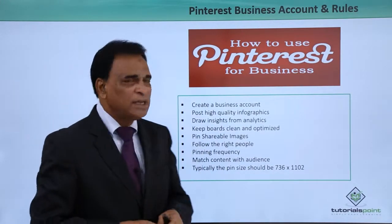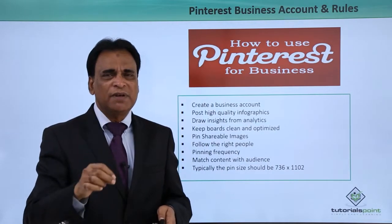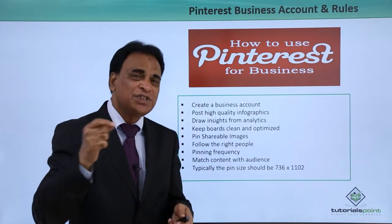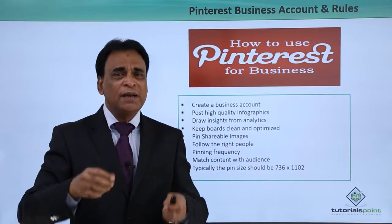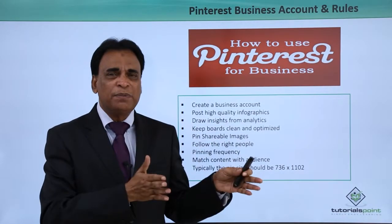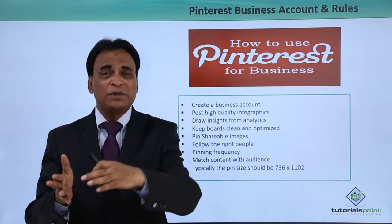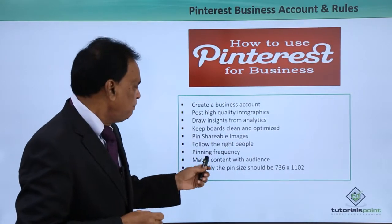Pin shareable images. Provide information in terms of images and infographics that generates curiosity, that helps users in sharing those pins. Follow the right people. Make sure that whatever industry or business you belong to, find people who are into a similar line, or people who are connected with it, or people who may intend to take the services of your company, and follow them.